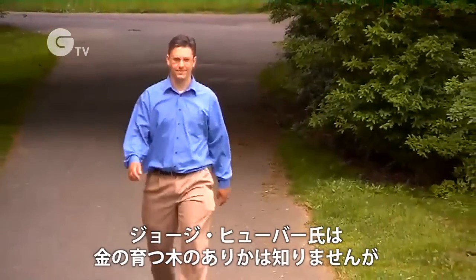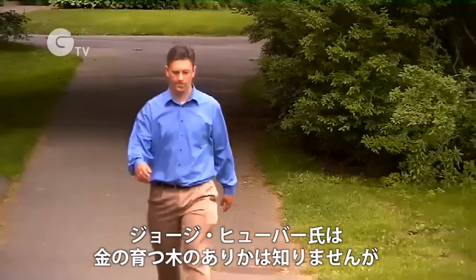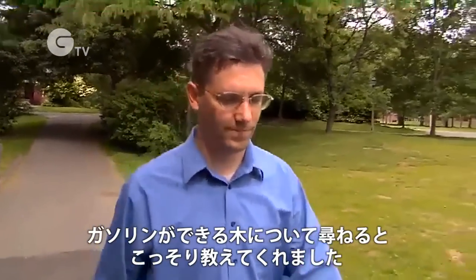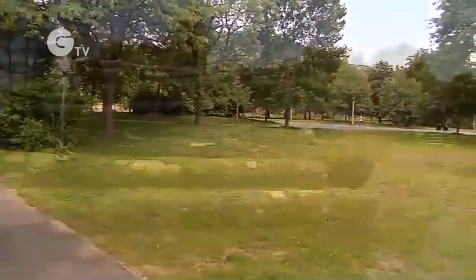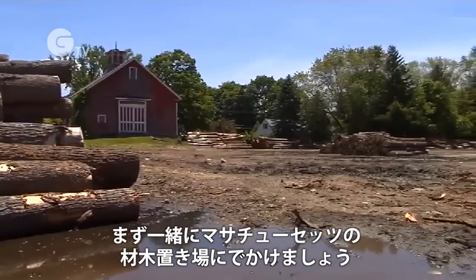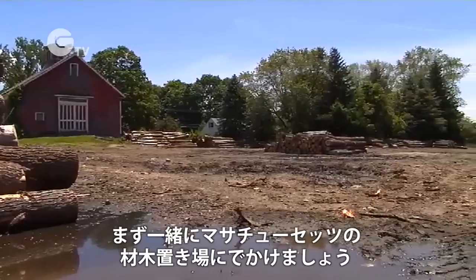Like everyone else, George Huber knows money doesn't grow on trees, but ask him where gasoline comes from, and he won't just tell you, he'll show you.